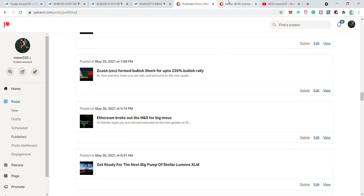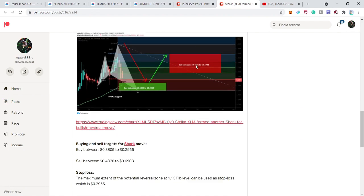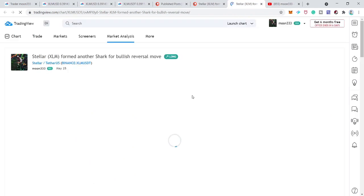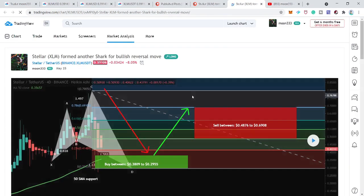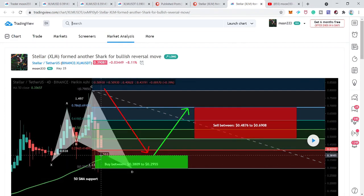Now, if we take a look at this shark pattern that was formed on the 2-day chart, this is the link for the chart. And I was a bit late in catching this pattern because the price line completed this shark move here and spiked even at the end of this buying zone and moved above the buying zone. But I was expecting that the price line would move back into the buying zone and we could have another chance to catch it from this potential reversal zone.